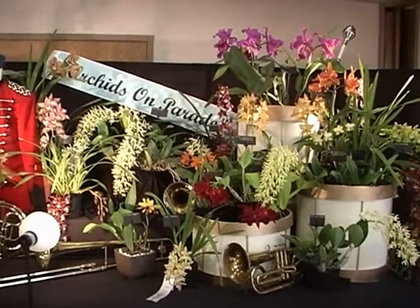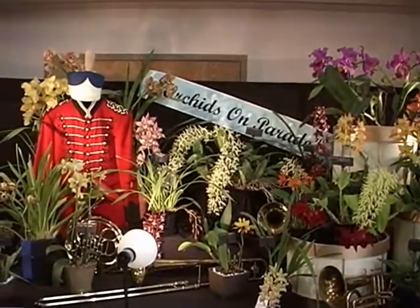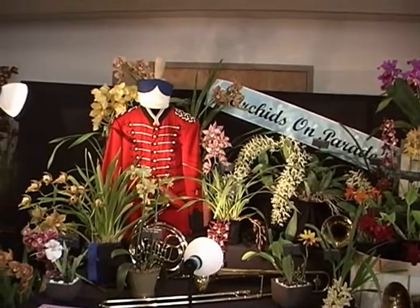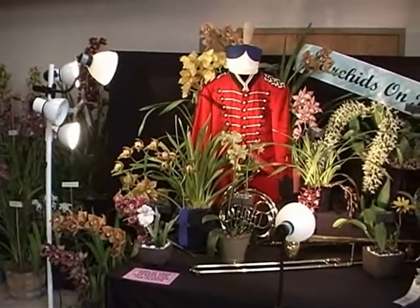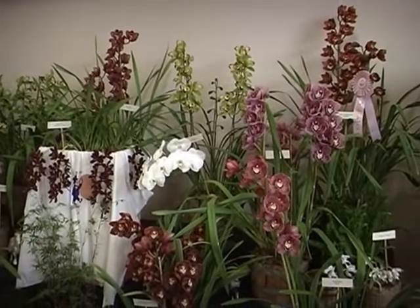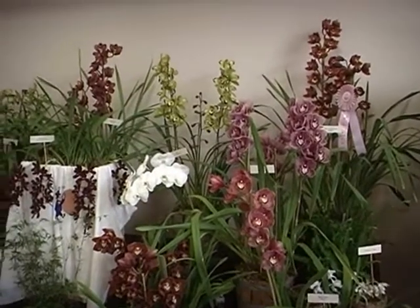Swinging to the left again, a very large dendrobium in the center, and a display of a band uniform with cymbidiums in the rear, phalaenopsis, and a miltoniopsis here in the front. All submitted by members of that Orchid Society. All cymbidiums, although there is a phalaenopsis in there, the grower is one of cymbidiums only.